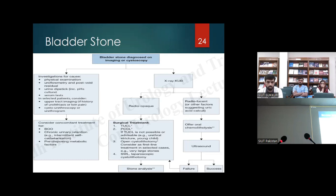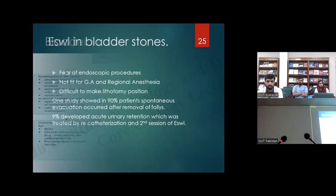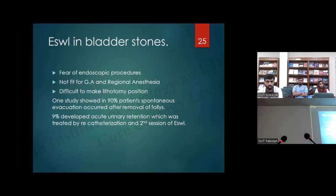the patient has other comorbidities, then there are some articles where they do lithotripsy for bladder stone less than 2 centimeters. Fear of endoscopic procedures, not fit for general or regional anesthesia, difficult to make lithotomy position. There are some studies which I studied.